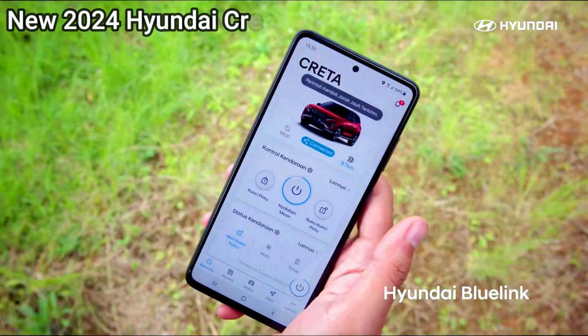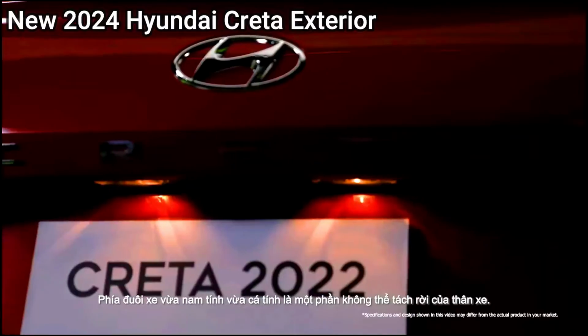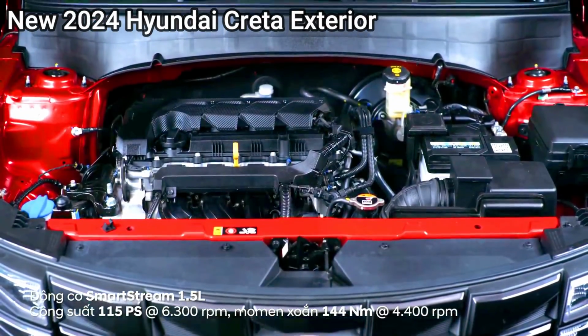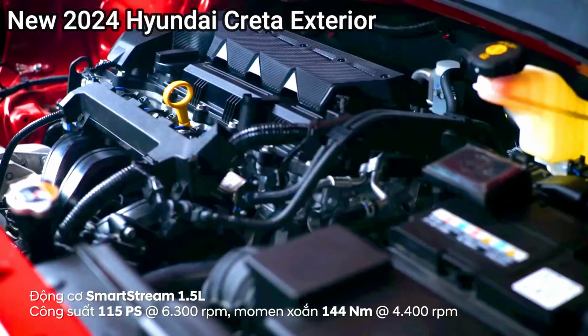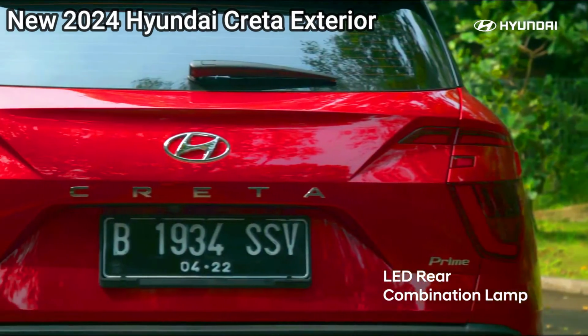Mitsubishi is expected to make a decision about what will replace the ASX before the end of 2023. It's currently weighing a version of the Xforce that's been upgraded to meet Australian standards, or a rebadged product from within the Renault-Nissan-Mitsubishi alliance, likely a Renault Captur.